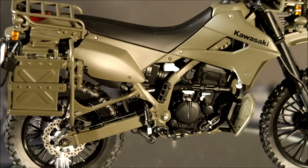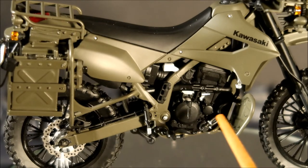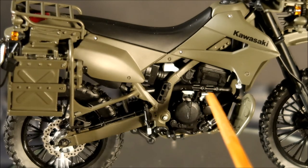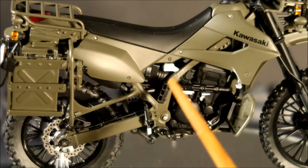Okay, so let's take a look at the engine. So the engine is just all black. Okay, the KLX, the civilian model, is just silver. Okay, but just all black. The exhaust is all black. I'd imagine that's what it looked like on the real bike. It's probably all just painted black. Okay, it looks like there's some kind of guard here or something.